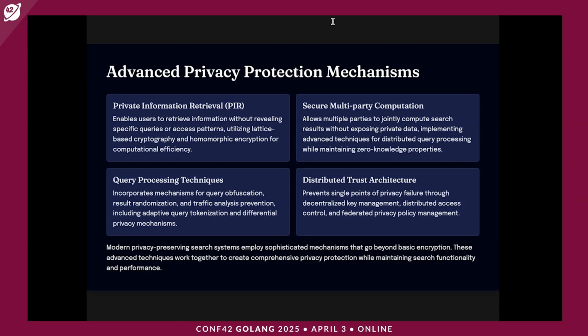How do you do that? There are lattice based cryptography and homomorphic encryption that make this magic happen. Then there is secure multi party computation, where multiple parties collaborate on computations without sharing raw data. Imagine solving a puzzle together while keeping your pieces hidden. And if you add query obfuscation to randomized searches and distributed trust architectures, they help you eliminate single points of failure, and then you've got a privacy fortress. These mechanisms work together seamlessly, proving that privacy and functionality aren't mutually exclusive.